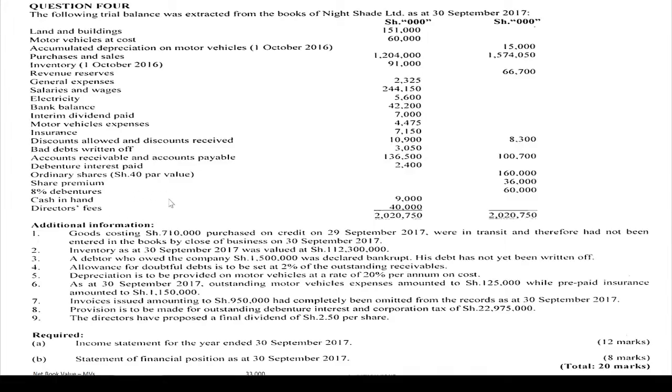So we have additional information that states goods costing 710,000 purchased on credit on 29 September were in transit and therefore had not been entered in the books by close of business on 30 September 2017. So these are goods in transit. So we are going to adjust that.